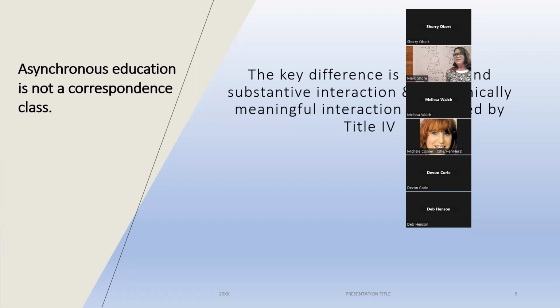All right. So the key difference between an asynchronous class and a correspondence class, and this is where Title IV comes in, and where we're headed in the future, is that financial aid will not pay for a correspondence class, but it will pay for asynchronous education. The difference is the amount of interaction that you have with your students and how academically meaningful the interaction is. So that's the whole focus of our presentation today.